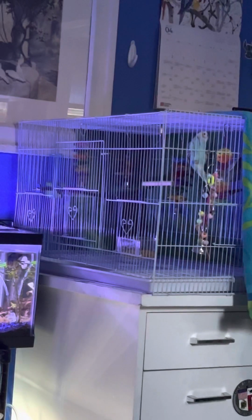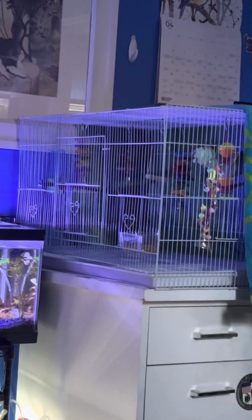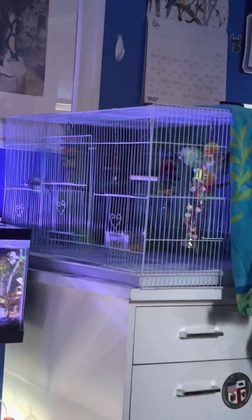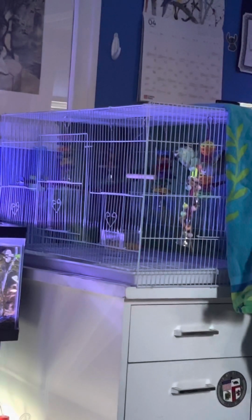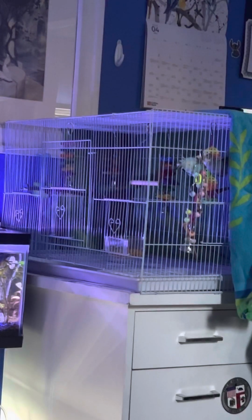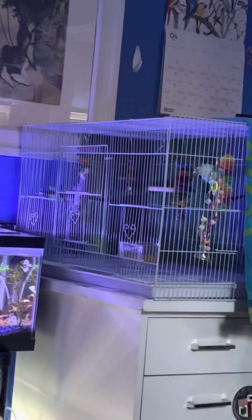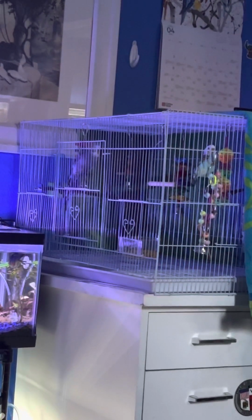You don't want to reach your hand in there and try to get them to perch on your finger just yet, because they are coming home to a brand new environment and do not recognize your hands. If they've been hand trained by breeders, then that's a different story. But usually, if you go to your typical pet store and get a budgie straight out of the store, they're not going to be tamed to have your hand inside the cage.